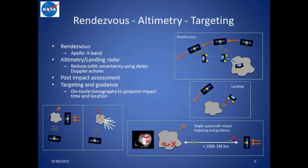So this is the grab bag slide. This has some overlap with some other sessions. So if there are going to be multiple crafts moving around, rendezvous radar is something to use. I think the idea would be to try to integrate it, maybe with a sounding radar to save on hardware. If you have a radar, you can always use it for altimetry and landing. The caveat, of course, in microgravity with low velocities is that laser rangefinders do just fine. But you can always use this as a backup.